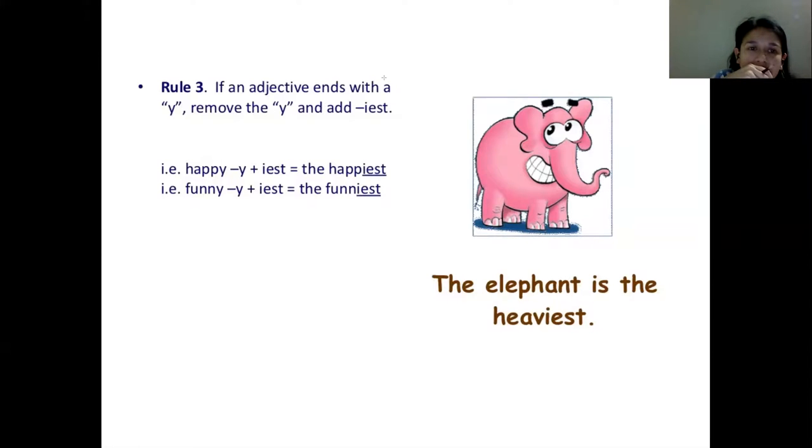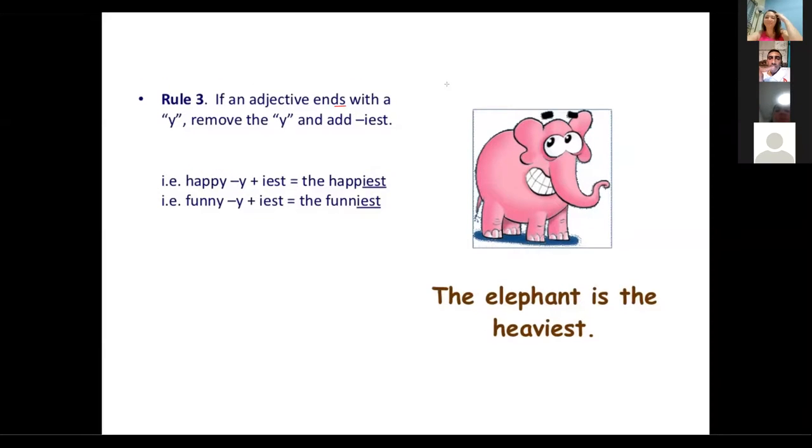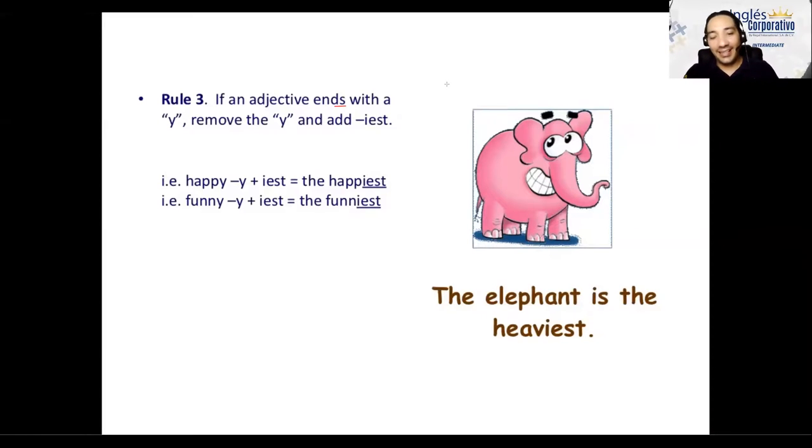Rule number three. If an adjective ends with a Y. Sorry. It's okay, don't worry. Fatima, go ahead again, please. Rule number three. If an adjective ends with a Y, remove the Y and add I-E-S-T. In example?